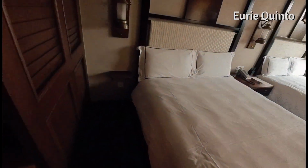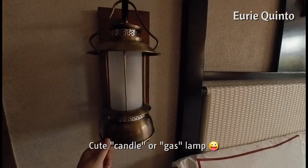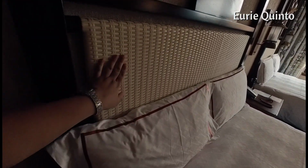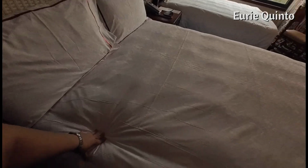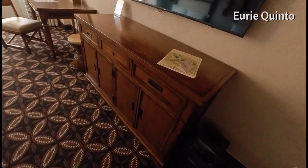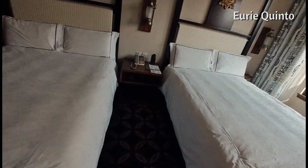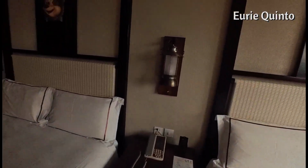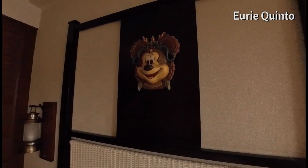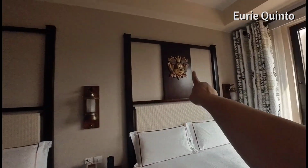Ito yung bed. Ang cute to. Lamp. Yung pillow nila firm. The bed is also firm. Ang cute ng desk. And look, Minnie is there. Is that Minnie or Mickey? Oh, that's Mickey Mouse. That's Minnie Mouse.